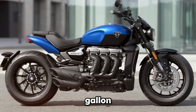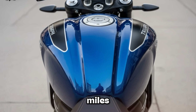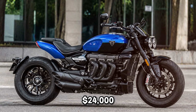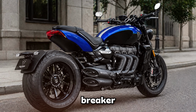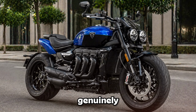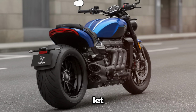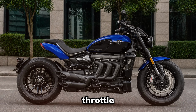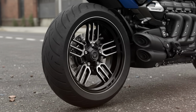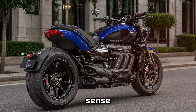Combined with a 4.7-gallon tank, you're looking at a real-world range of about 135 miles before the fuel light starts blinking. On a touring-style cruiser priced at $24,000, that's a deal-breaker for anyone who actually wants to go places. The power delivery is genuinely intimidating. New riders should not even sit on a Rocket 3, let alone ride one. The throttle response in first gear can light up the rear tyre on dry pavement if you're not careful. There's no replacement for displacement, but there's also no replacement for common sense.